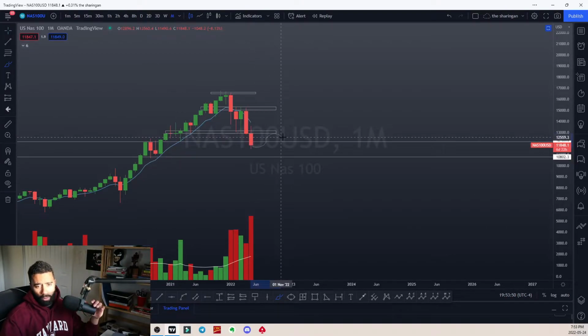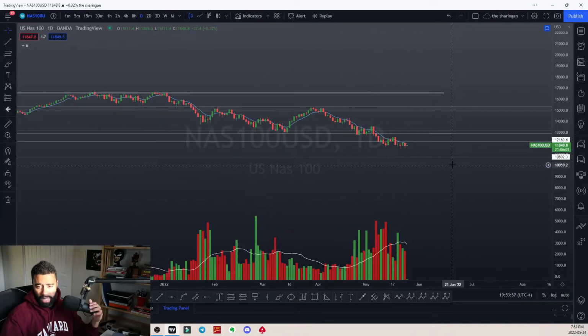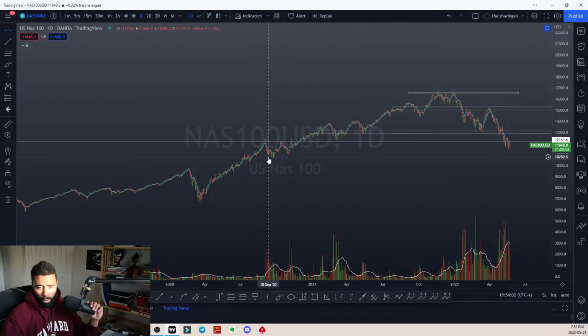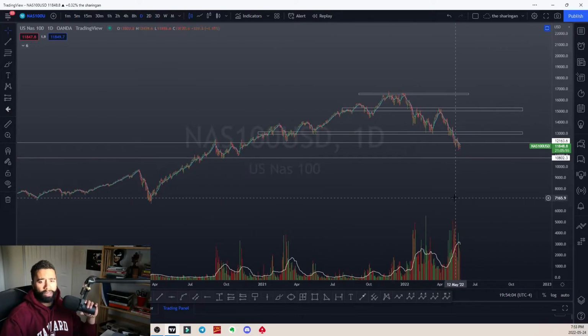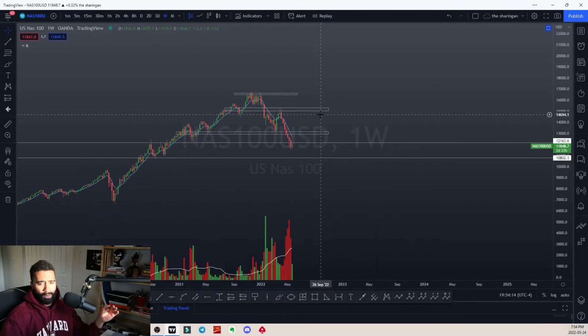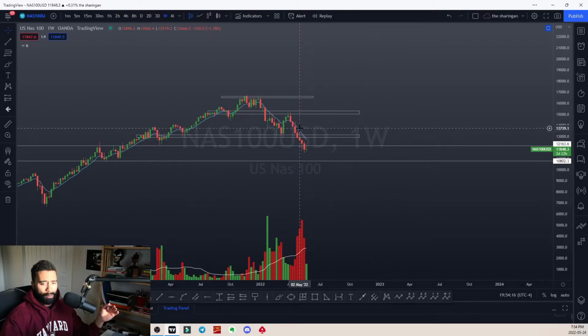That, or we flush, and if we flush, it's going to be soon, and you'll probably see us hit levels like 10,500, which was support back in September 2020. So I'm not really looking for any trades at the moment. It's a tough market for my style, but I'm just trying to keep an eye on what is happening so that when the opportunity comes for me to go long and start trading again with my strategy, it'll be profitable.